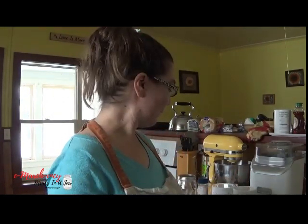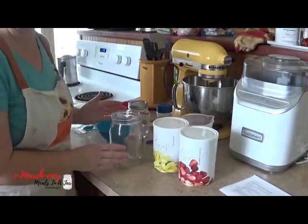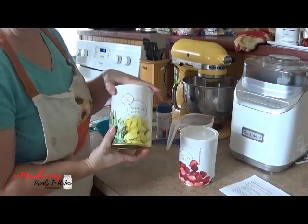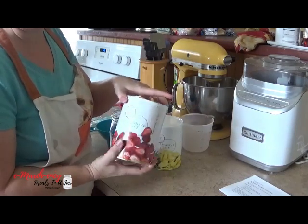So let's get started. Full disclosure, I've not made this before, but I'm really excited because it feels like it would be a very nice summery treat. And I'm ready for a little bit of summer in my life because it's all white out those windows. So let's get started. Okay, first thing is I need 3 cups of pineapple and 2 cups of strawberries.